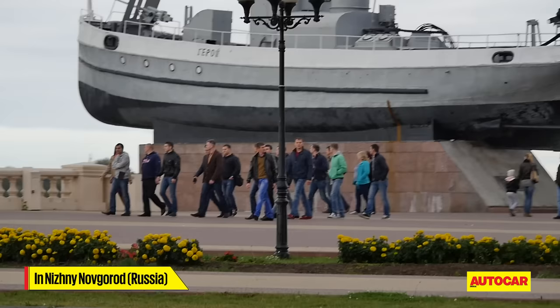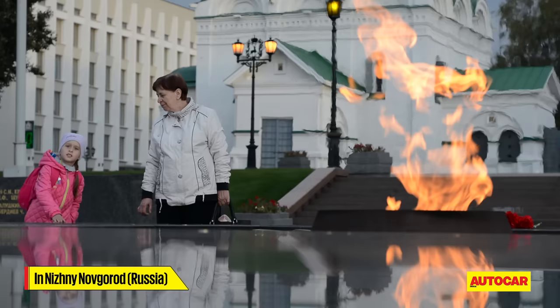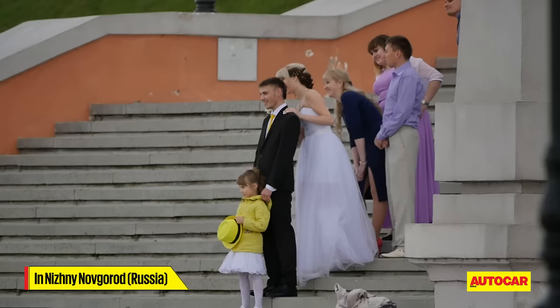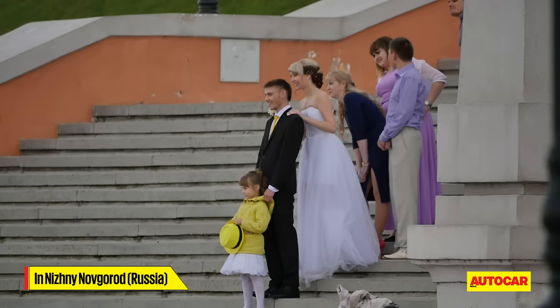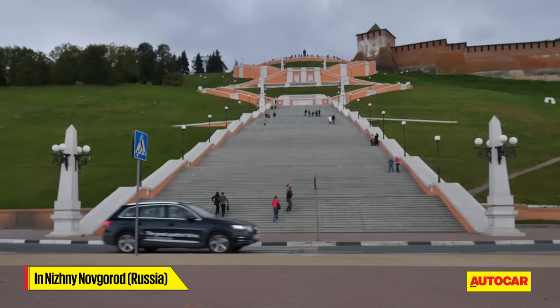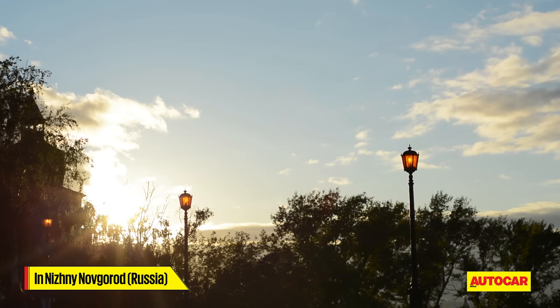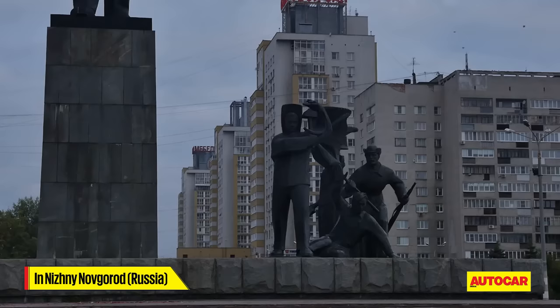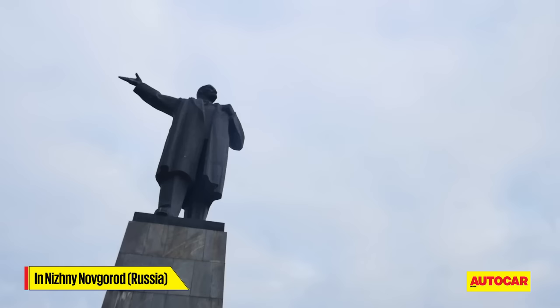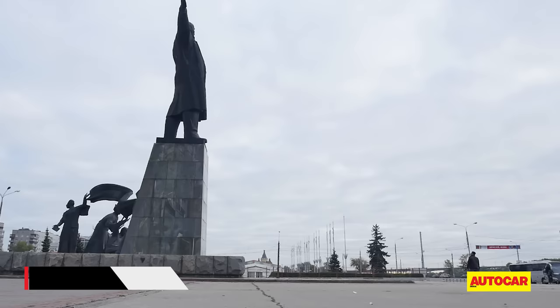Nizhny Novgorod turned out to be a fascinating city, where statues dot the roads and domes glisten in the skyline. The Chkalov Stairs on the banks of the river Volga was one of my favorites, serene yet towering. Next morning, I was greeted by a giant statue of Vladimir Lenin. The scale and proportions of the statue just inspire awe.